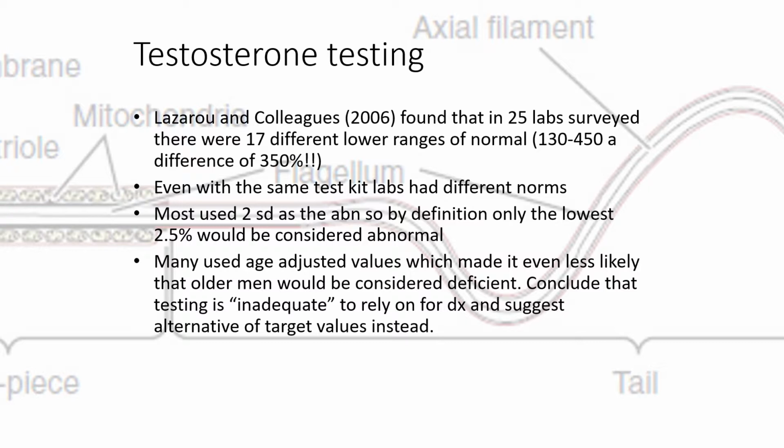So again, the Lazaro study looked at 25 different labs, said there were 17 different ranges for normal, the low was anywhere from 130 to 450. And that was even with the same test kits. Most use two standard deviations, but by definition, only 2.5% will be abnormal. And if the prevalence of a condition is greater than 2.5%, it'll underestimate it. And again, age-adjusted values make it more challenging.